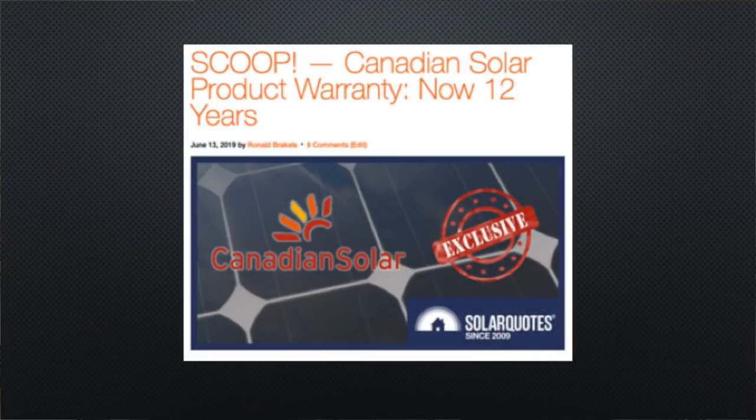Scoop! What kind of scoop? A scoop of Canadian Solar product warranty. Oh, now 12 years. Two very nice gentlemen from Canadian Solar came in to see us.